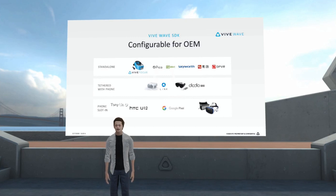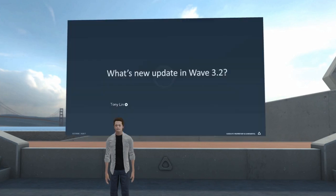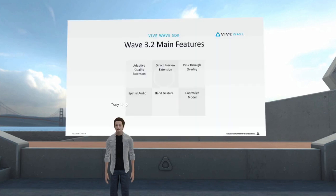We believe the more partners we engage, the more the user base grows, and the more developers enjoy the benefit and profit from the platform. It's a positive cycle. So let's talk more about what's new in Wave 3.2. We have received many developer questions about how to do performance optimization and what user-friendly tools exist for development on the mobile platform. Therefore, we developed the adaptive quality extension.